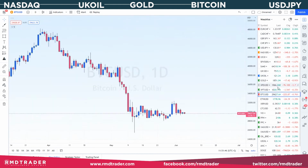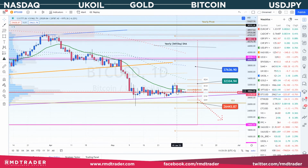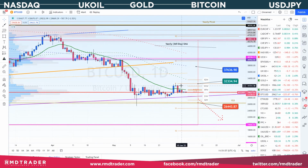Looking at our cryptocurrencies, Bitcoin mostly moving sideways. We are continuing to see a consolidation. We have a clearly defined range in terms of the highs of the 31st of May, coinciding with the current monthly pivot at 32,300 to 32,400, and of course the lower range confirming with that daily diagonal support. So a break below support, or of course a break above resistance, will likely see the next major move occurring.